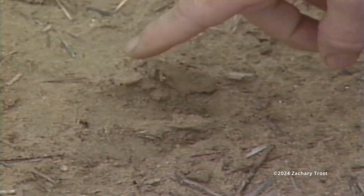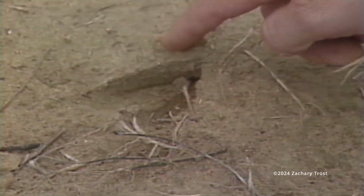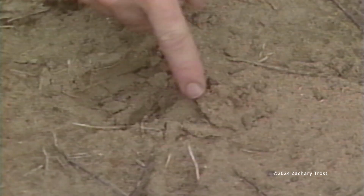So this track, that's a nice big track there. You notice it's well defined. The rain over here hasn't blurred. We have even some better ones. Yeah, some really good ones. Right there. So this is a fresh track because it rained last night. We know a deer was in the area. It's several hours old because you can see where the earth has been pushed up. There's no moisture in it. The sand is just completely dried away.